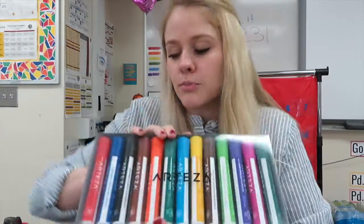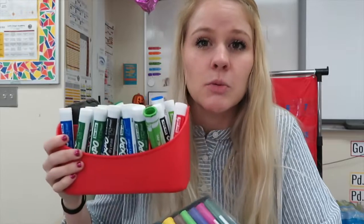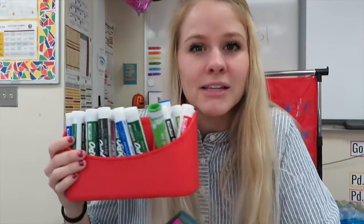So there's different packages for the Expo markers that come in different colors, and every time I get those bigger packages, I find that some of the colors just don't pick up very well at all. I've had yellow show up really well, which is surprising because it's yellow, but then I'll have a color like brown and orange and pink that just don't show up very well. So I am not the biggest fan of the big packages for the Expos, because time and time again they just haven't proven that they are worth buying the big packages. That's why all of these are just basic colors.